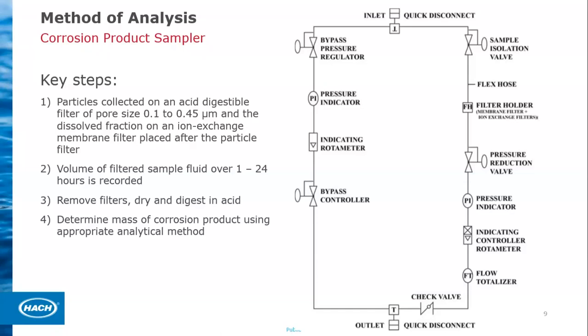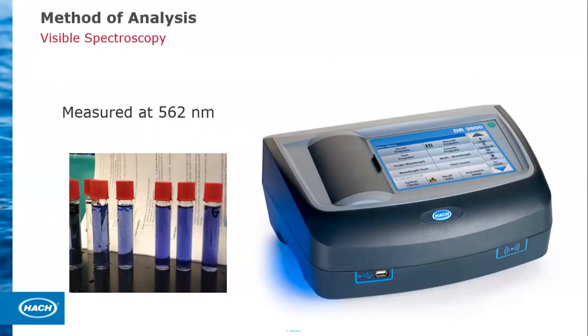So I wanted to bring it up and talk about it. Now, this is the one that was referenced, I believe, by Jeff in session one. This is visible spectroscopy. So I'll talk a little bit about the particular test, but we're measuring the samples at 562 nanometers. We're looking at a color change, and this can be done on any bench spectrophotometer.